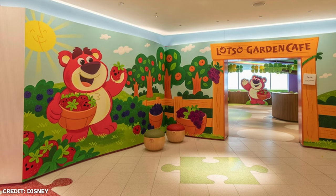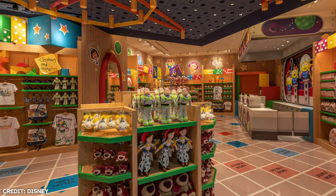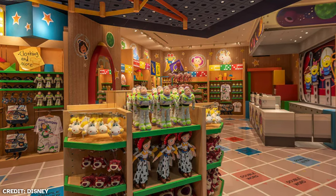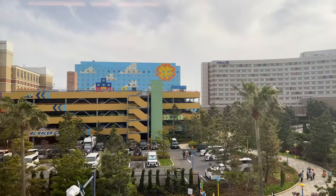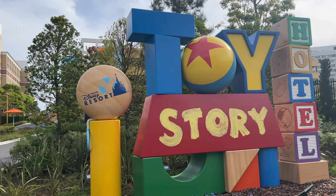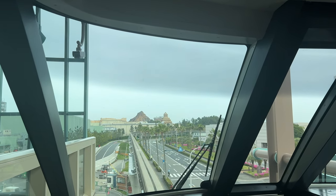You can find the Lotso Garden Buffet Restaurant and the Gift Planet Toy Shop. The Toy Story Hotel might not be for everyone, but it does serve a very specific audience really well. Fans of the movies will enjoy the references, and theme park fans will notice the attention to detail. And Toy Story Hotel is just steps away from the Bayside monorail station.